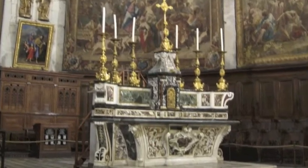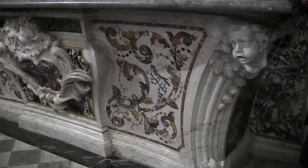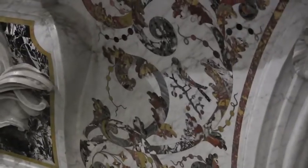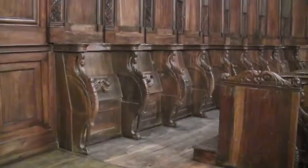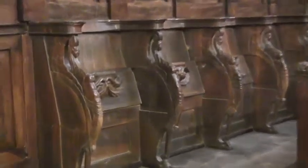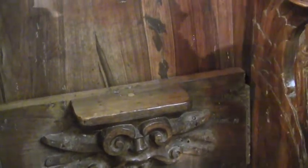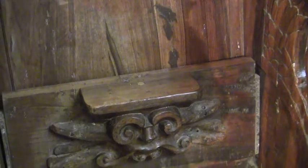This is 17th century Carrara marble. You can see the inlay on it. Beautifully done. The stalls here are walnut, and the back of them bends down, so this is where they could rest a little bit because they had to stand during the services.